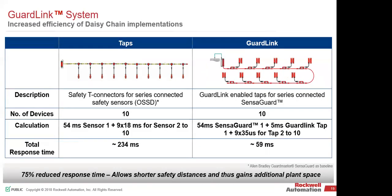We also did an efficiency comparison. For some applications you're not getting down into milliseconds, but there are certain applications where every millisecond counts. If you're just using the taps for solid state devices, and say you have connected 10 devices to a relay, we did this calculation: the total response time from the last tap, last device back to your safety relay is around 234 milliseconds, which is pretty fast.